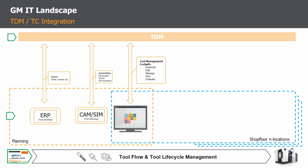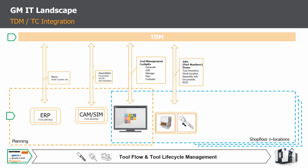Next would be, of course, the shop floor. And of course, sometimes it's not just one shop floor, it could be multiple locations. It could be buildings across the street next to each other, but it could be also plants on completely different ends of the world. And on those shop floors, you have also different systems.